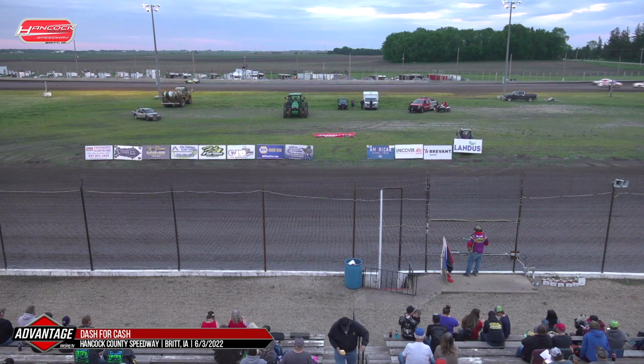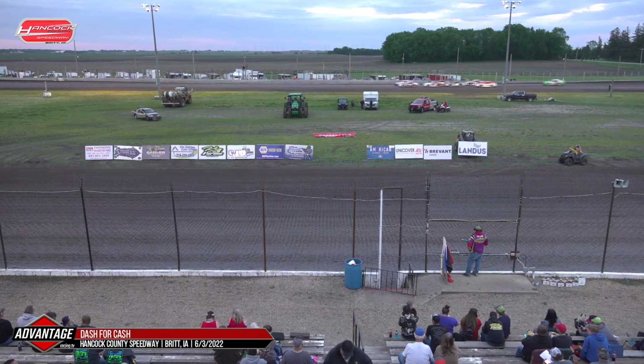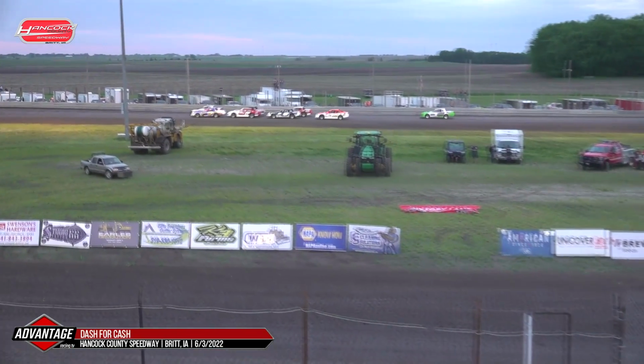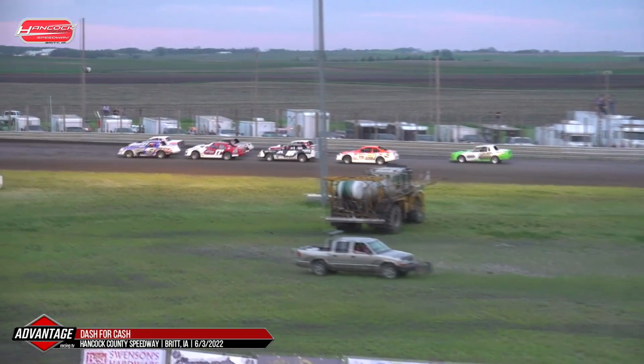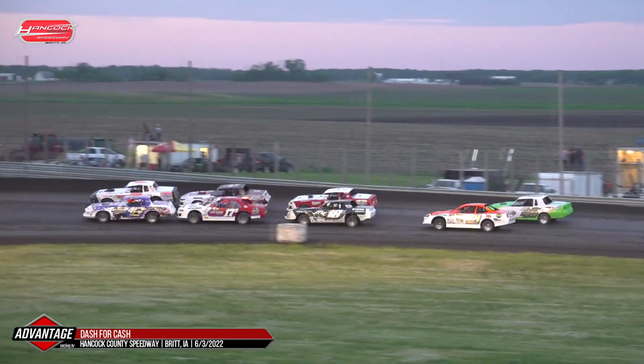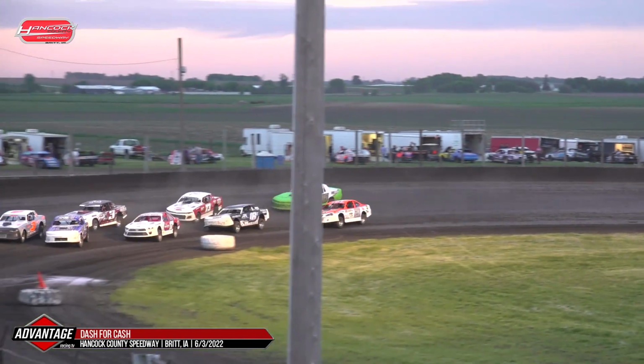All right, stock car Cash Dash happening now. We'll see Lauren Pasica on the front row, Kelly Shryock to his outside. They'll pace the field here in turns 3 and 4. Let them loose.